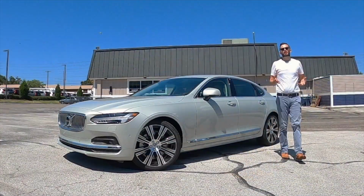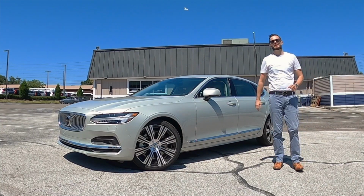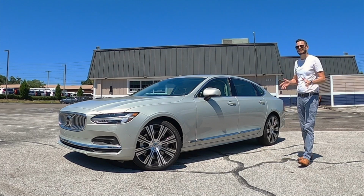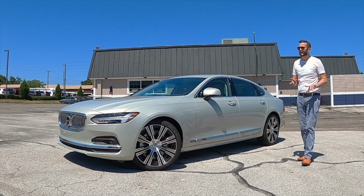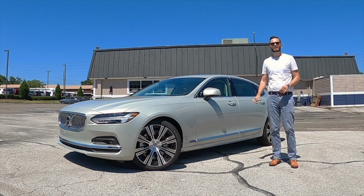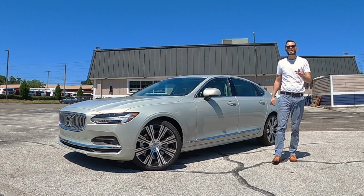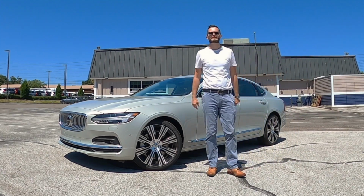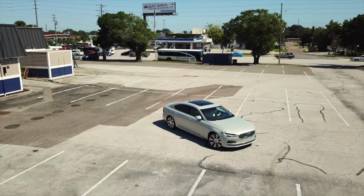The rivals start off with the Mercedes-Benz S-Class, a BMW 7 Series, an Audi A8, a Genesis G90, but they're not going to have the luxury that you get with this, the value, and the MPGs. I'm Anthony from Hawkeye Rides, and I'm going to go over all the specs and details starting now.